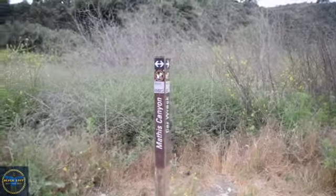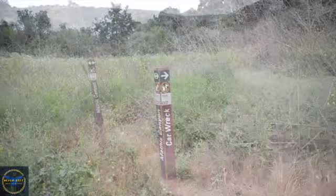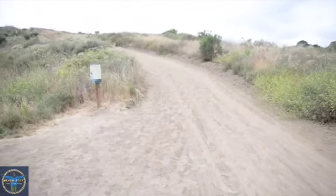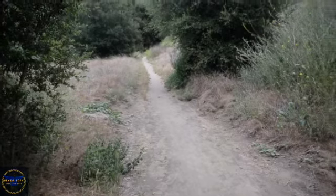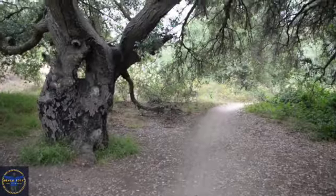It's at this point of the hike where there's two ways to go up the hill, either Mathis Canyon or Car Wreck. You are looking at Mathis Canyon. It's a boring 1,000-foot gain over 1.5 miles. This is the trail to Car Wreck that I will be taking.